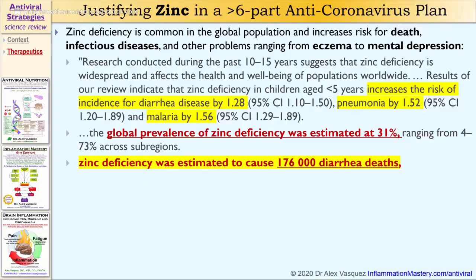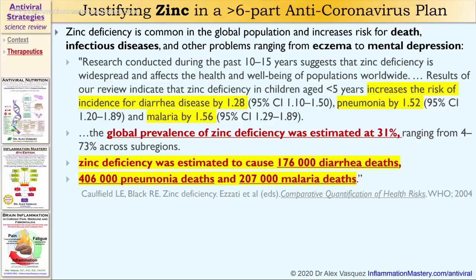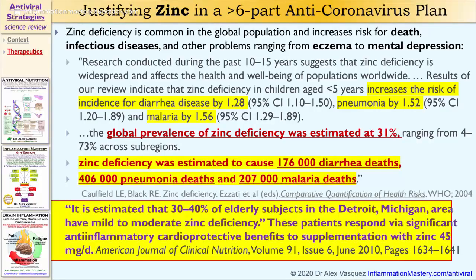And again, zinc deficiency is estimated to cause 176,000 diarrhea deaths, 406,000 pneumonia deaths, and 207,000 malaria deaths. This was published in 2004 by the World Health Organization.